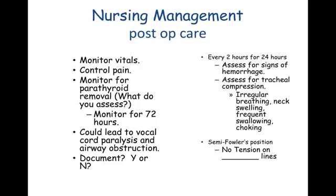Initially, when they first come up, you're checking them at least every 2 hours, if not more frequently, for signs of hemorrhage, as well as tracheal compression. Tracheal compression symptoms could be irregular breathing, neck swelling, frequent swallowing, choking. They should be in a semi-Fowler's position, and you should have no tension on those suture lines. So their neck should be kind of relaxed and not extended back. That would be an example of what you don't want to see. Okay?